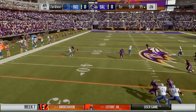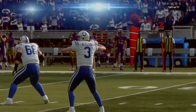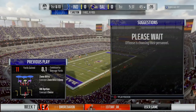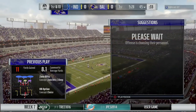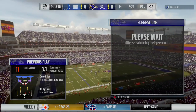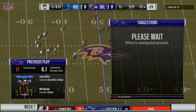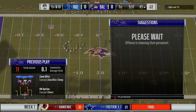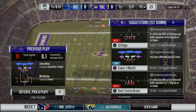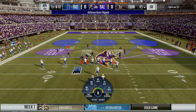To throw on second down. Nicholson. It's complete here to T.Y. Hilton. And he'll be tackled right on the chalk of the 45. A gain of 11 that time and a Colts first down. Back-to-back good plays have them on the move on first down.